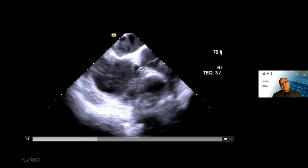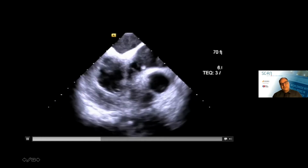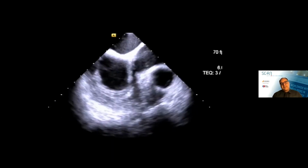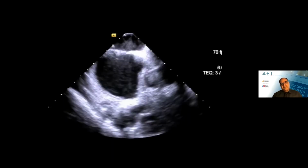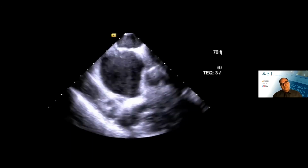But this is not the best view. As you can see, most of the aorta. So this is the very anterior. So you have to relieve some of that backward deflection. And now we have a better view of the intraatrial septum.